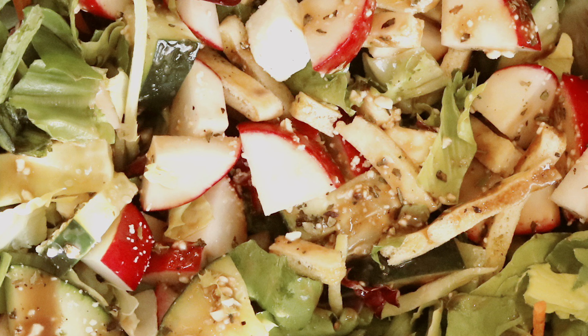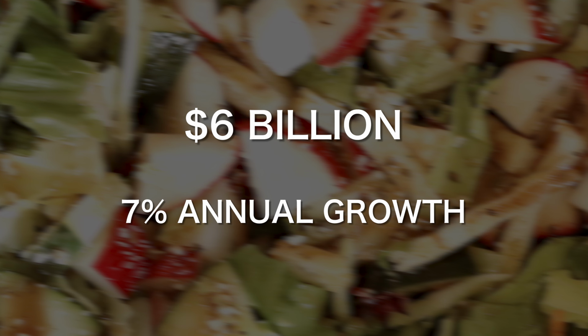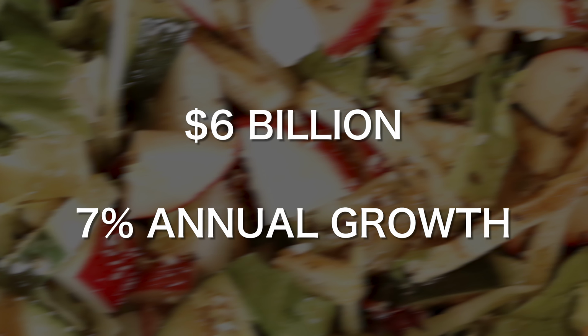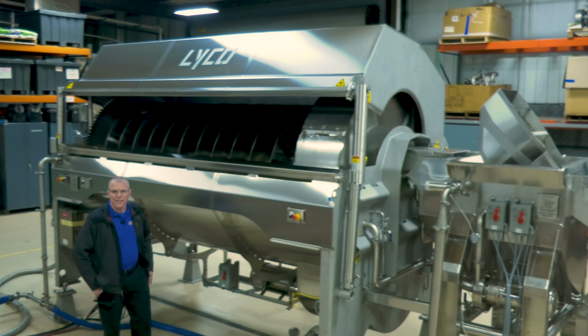The prepared salads market in the U.S. was over $6 billion last year and has an estimated annual growth of more than 7% every year through 2028. The driving growth of this market is attributed to the increasing preference of light meals, a wide variety of choices, and convenience. Prepared salads have also become healthy and they taste great.